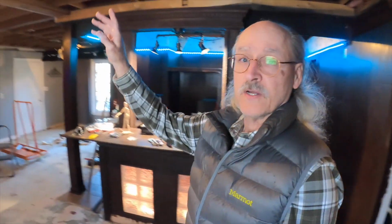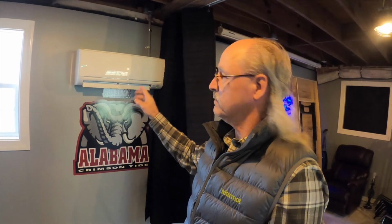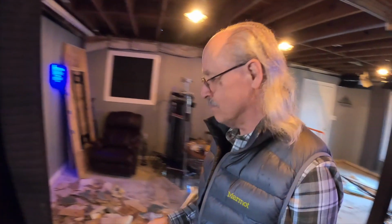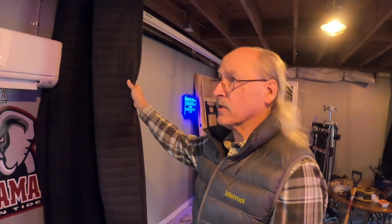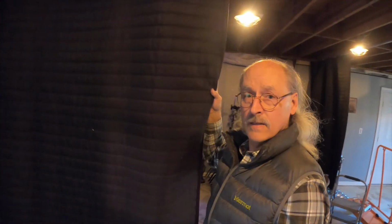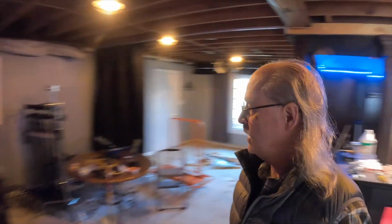I've redone all the wiring here. I've redone all the lighting in this area to get it up. I've already put in new Mitsubishi mini split air conditionings, both here and upstairs, to bring this whole place up to date. These are sound curtains that can be pulled to block off different areas of the studio.